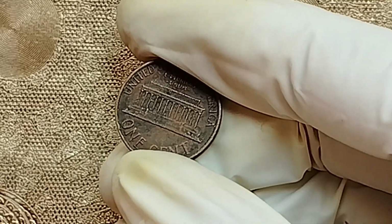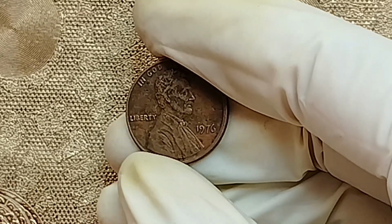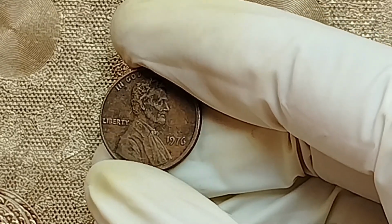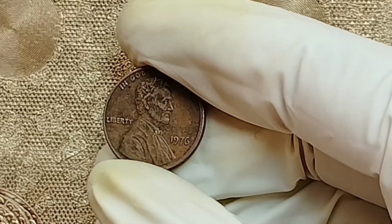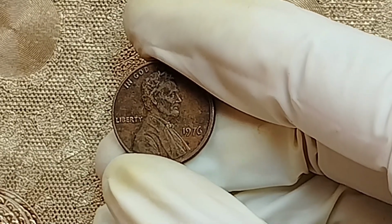Professional grading companies like PCGS and NGC carefully examine these pennies under magnification. Coins receiving ultra-high grades like MS67 or MS68 can become extremely rare collector pieces. And when rarity meets demand, prices explode.